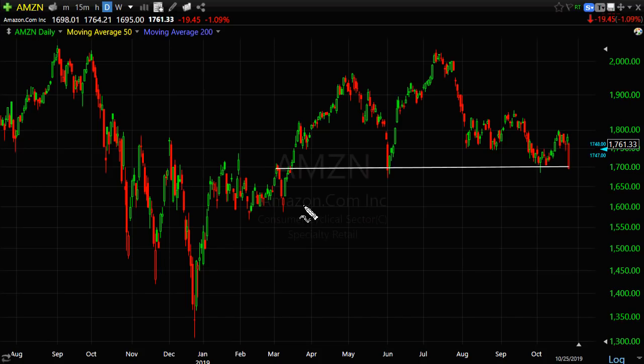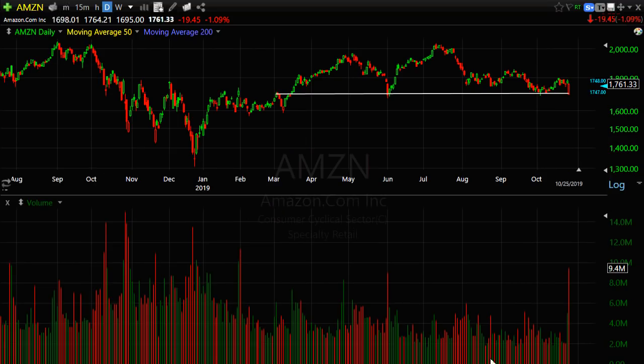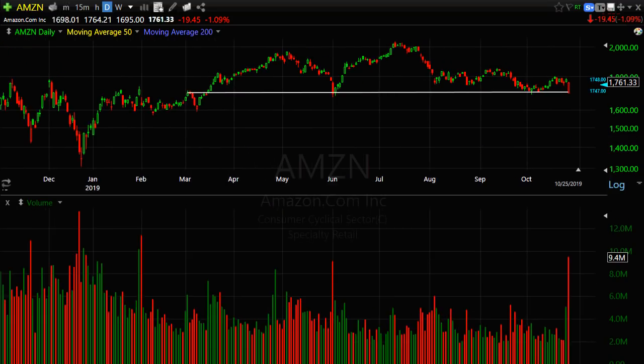I think Amazon is probably the highest probability of a real head and shoulders top. Shoulder, head, shoulder over here. They never look like the textbook. They're not always symmetrical. And take a look at volume. Let me just tighten this up a little bit.